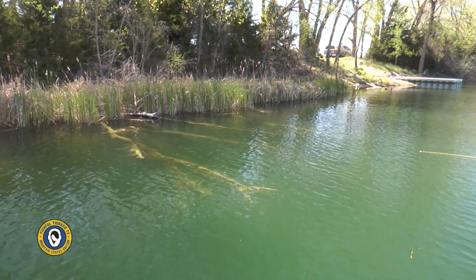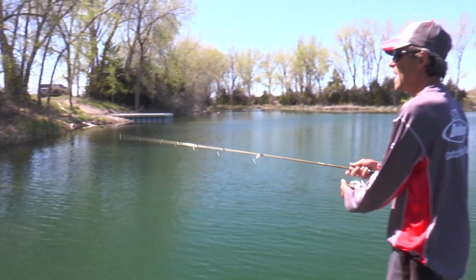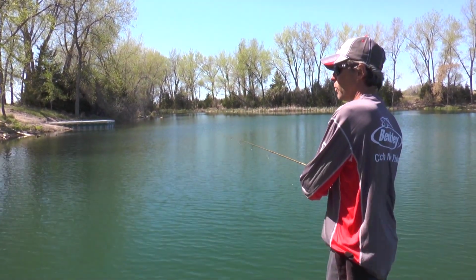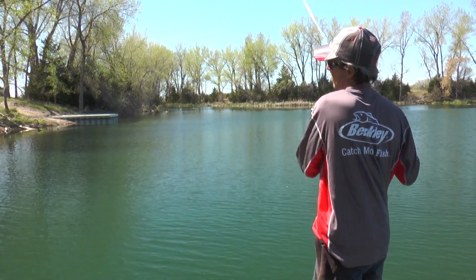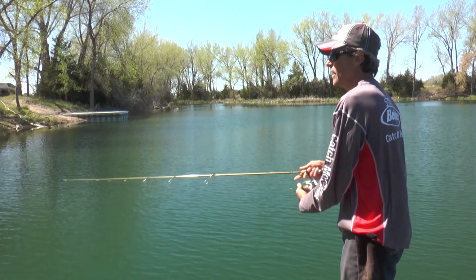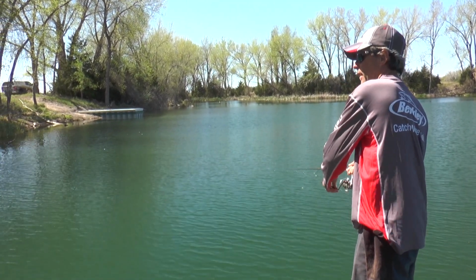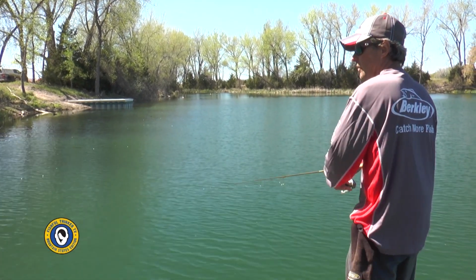All right, guys, we've got these big stick-ups coming off the bank. I'm gonna wait till I get out off of them just a touch so I can work them parallel. I have less chance of snagging them then, and then trying to work up and over each one of them. So I'm gonna come like this. Oh, that was too quick, and that was a bass. I don't want those guys right now. I'm trying to catch crappies. I can see the line take off, and crappies just don't take off that fast. So you know it's a bass when that happens.